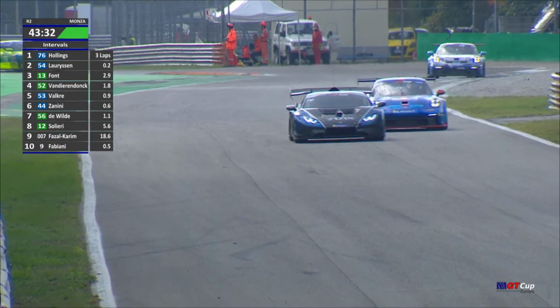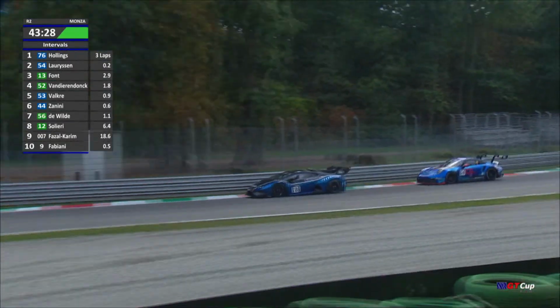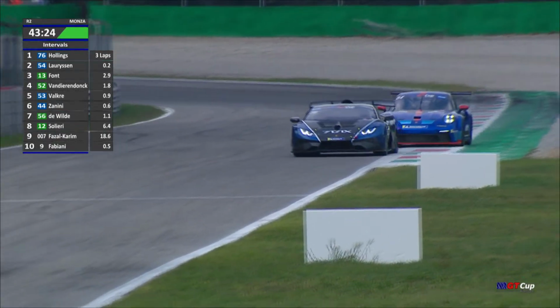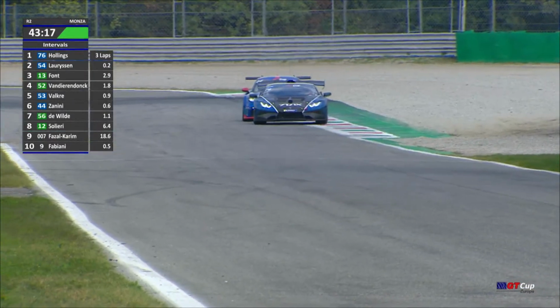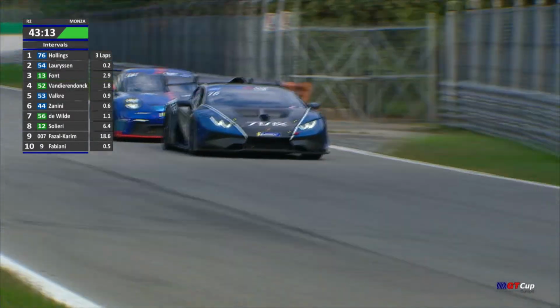There's then a gap to Kwame Font in 3rd with Van Dierendonk in 4th. There is a gap of 1.8 between Van Dierendonk and Font, with Valkyrie now 9 tenths behind those. Of course, Dirk Schuiten will be taking the place in the car in just under 14.5 minutes' time, as now we're watching Charlie Hollings come around the second Lesmo, with Lauritsen now hot on his heels as now they venture into the Serigilio straight. There is the Porsche. Look how close he is.